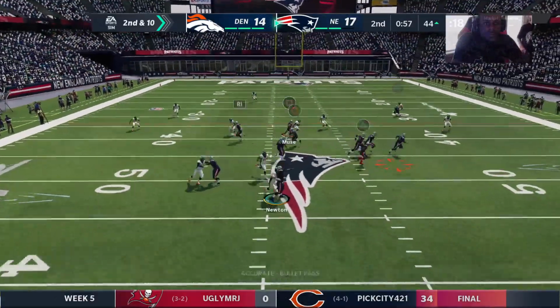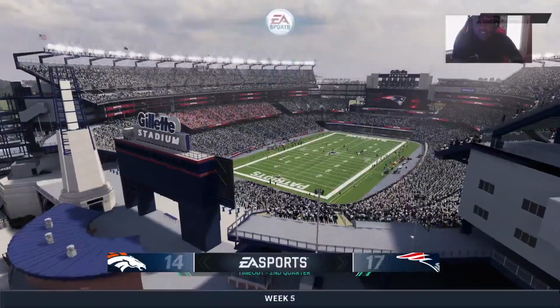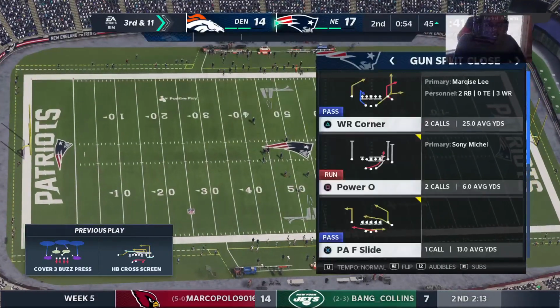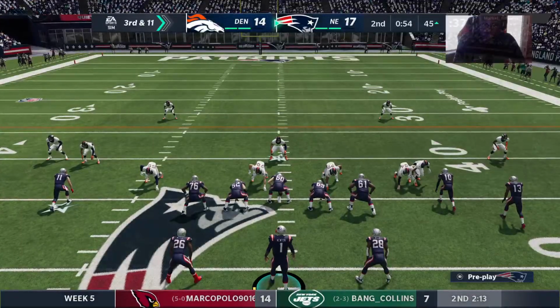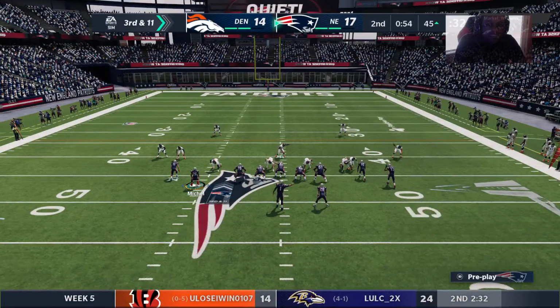To throw again. Newton to Michel on the screen. Now the Broncos are going to call the first of their timeouts to go in the first half. And now it's 3rd and 11, after that second down completion actually went back a yard.